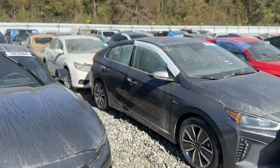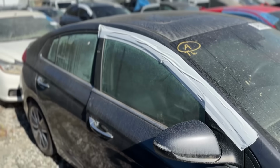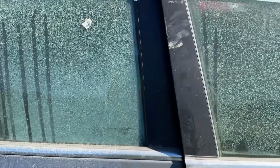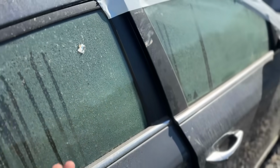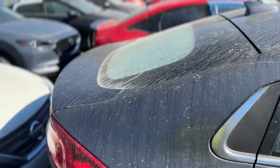Just care for the family members and the people's safety. So basically they tape off the top of the door and it's actually slightly open. I don't know if you can see that or not. It's to prevent further water damage. So this is letting the car breathe. Air's coming in, air's coming out, and letting all that moisture come out so it doesn't mold.